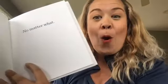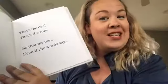So here we go. The book with no pictures. I'm going to scoot over a little bit so you can really see there's no pictures. This is a book with no pictures. It might seem like no fun to have someone read you a book with no pictures. It probably seems boring and serious, except here is how books work. Everything the words say, the person reading the book has to say. That's me. So I have to say whatever is in this book, no matter what. That's the deal. That's the rule.